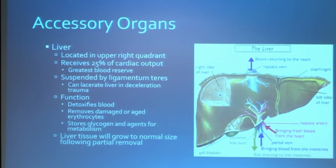Liver, normally in the upper right quadrant, unless you have a true situs inversus person, which I think I've seen one in 52 years of practice, receives 25% of your cardiac output at rest. So it is full of blood. Being full of blood makes it very sensitive to a contusion, to blunt force trauma.